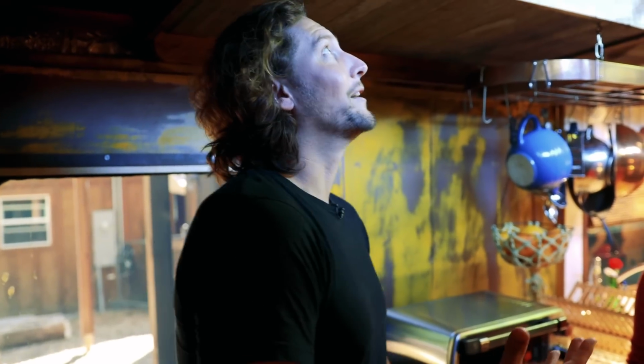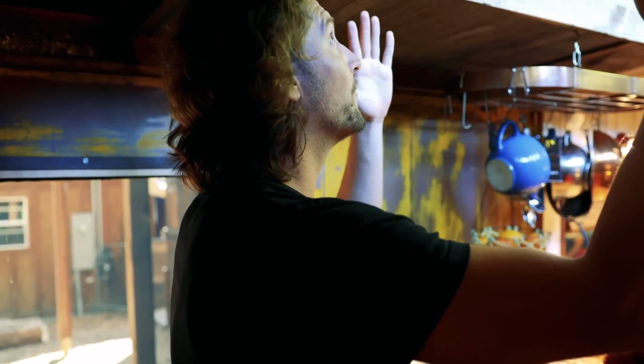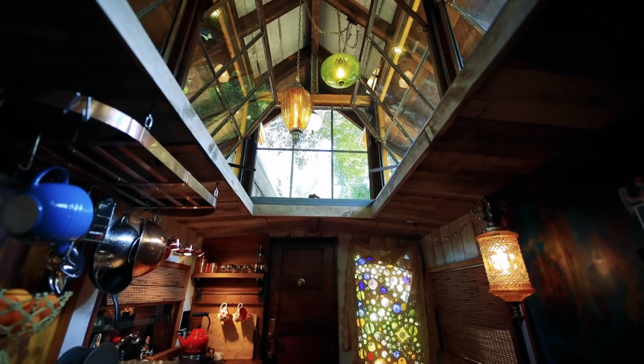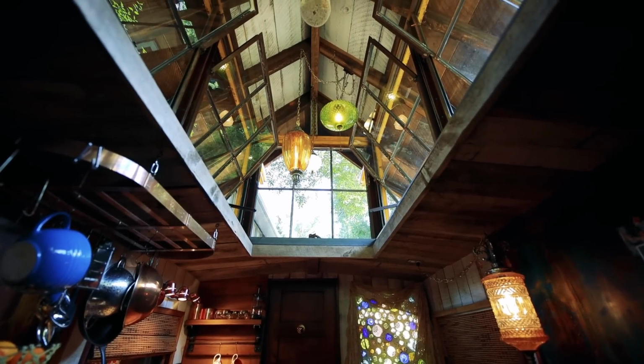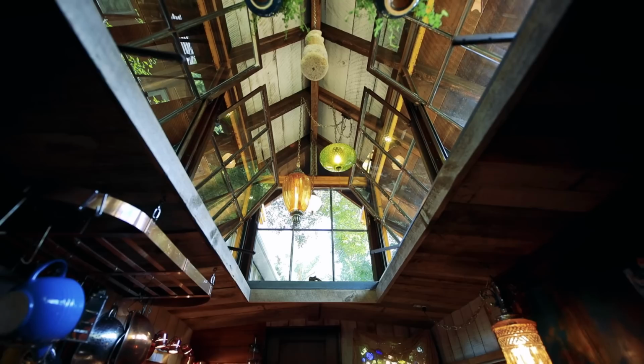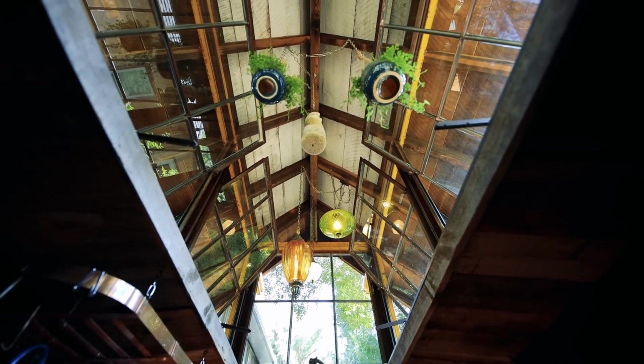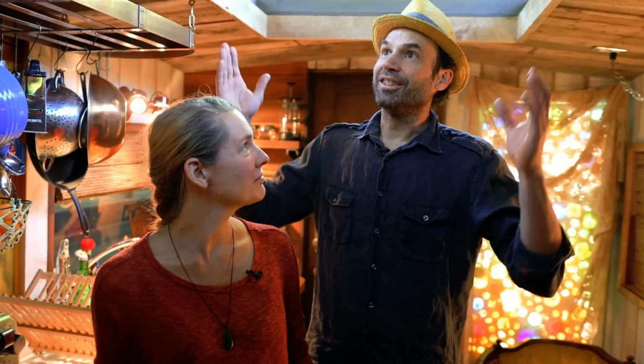Now, what you've done in here with adding the second roof has completely opened up this inside space and made it feel so much more open. Because I imagine if this roof line just continued along, it would have felt very enclosed in here. Right. Yeah, and that was a big part of it, to bring more light in.